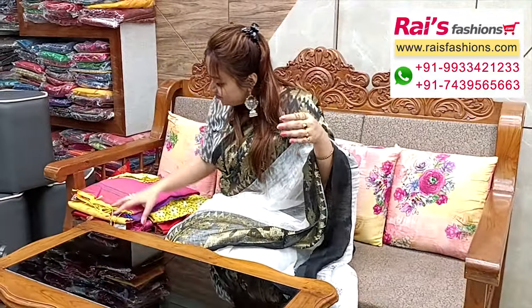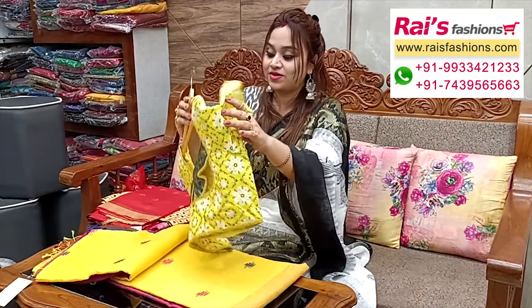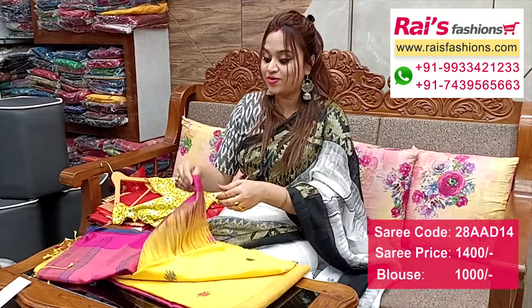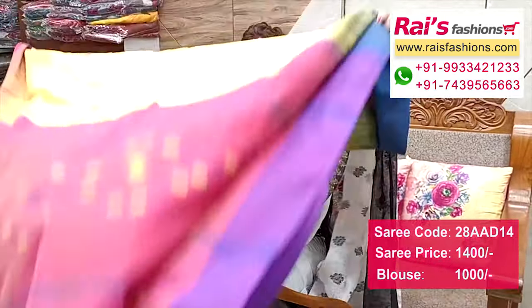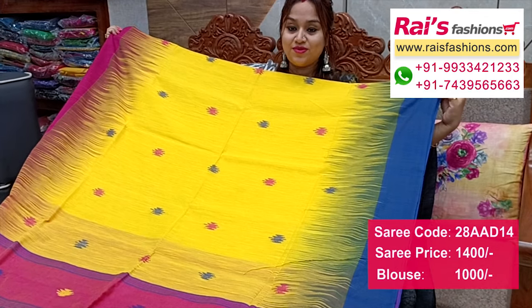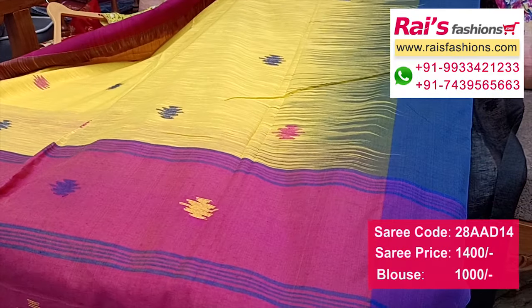And next one also, very beautiful color combinations, yellow shade and ikat border, very nice trendy looks, premium quality khadi cotton base, all over contrast jamdani buta ikat highlighted border, very nice one. This one, full base part, premium quality khadi cotton base, all over hand weaving jamdani buta contrast color cut border, very nice one.